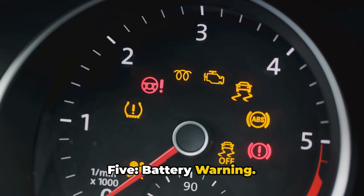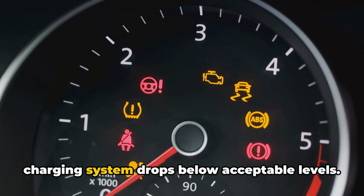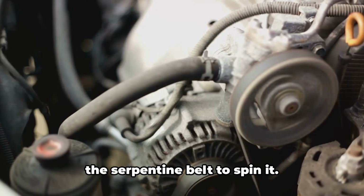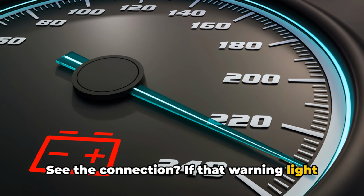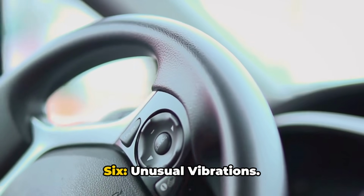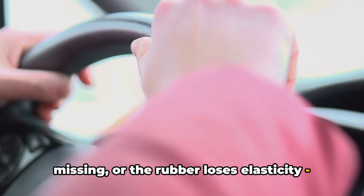5. Battery warning light. Modern vehicles have a battery warning light built right into the instrument cluster that illuminates if the charging system drops below acceptable levels. The charging system, of course, depends on your alternator, which in turn relies on the serpentine belt to spin it. See the connection? If that warning light comes on suddenly, it could certainly indicate belt trouble resulting in poor alternator function.